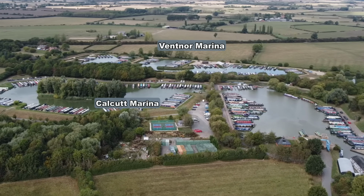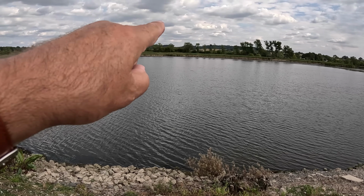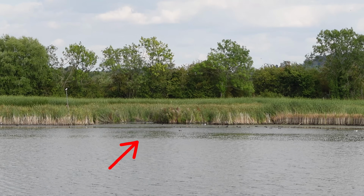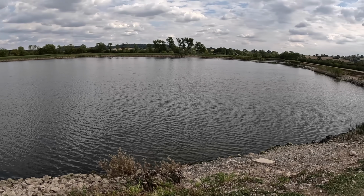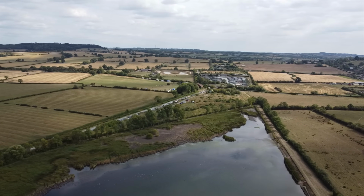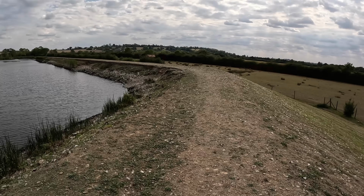Having just looked at a map, I think the feeder channel, or one of them, could be directly opposite, just about here. You can see where the water is sort of recessed, and there was something at that point on the map. So looking that way, and then looking back, it's fairly central in this section of the reservoir, I would say. As I've got time, I'm going to walk around and see if I can get over there. I'm not actually sure whether it's possible, but we'll give it a go.